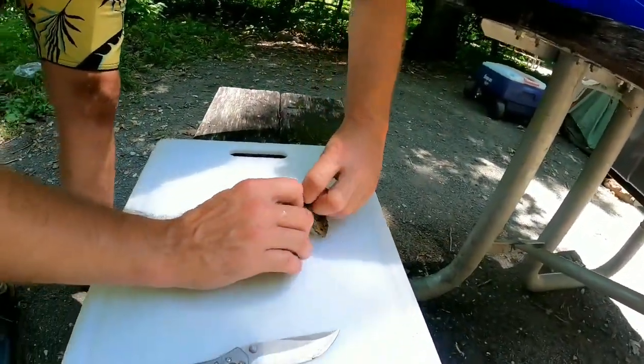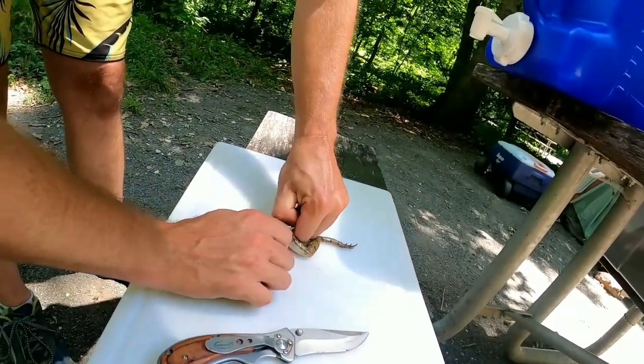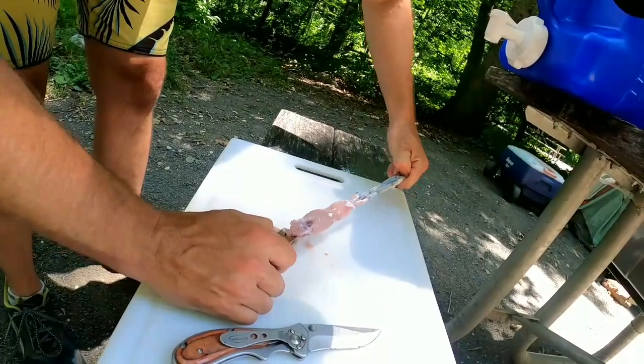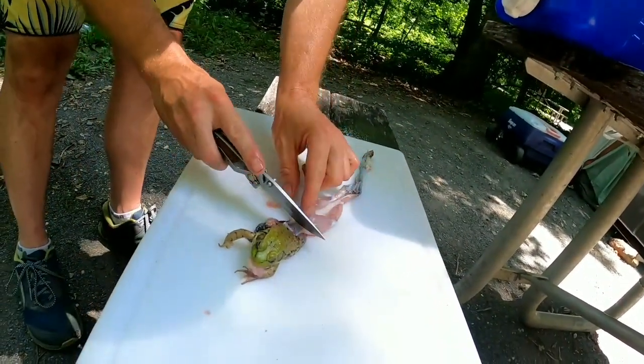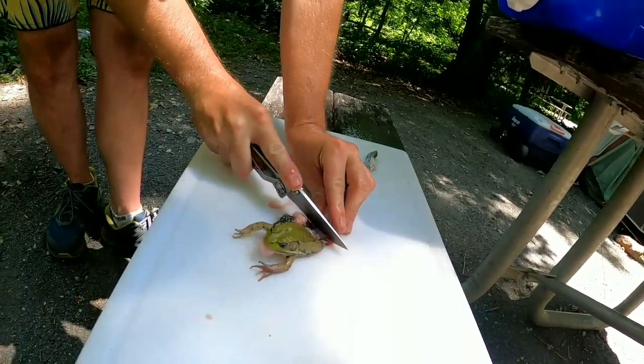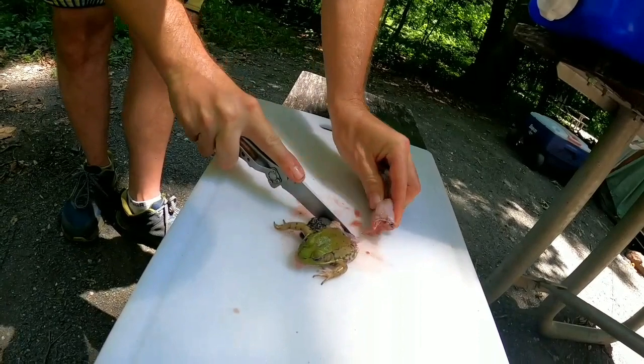Yeah, make sure you can see this. So what do you do again? You just take and tear the skin off the legs. See that? Comes off. That's what you want. That's the good part. So then you cut right behind all that.